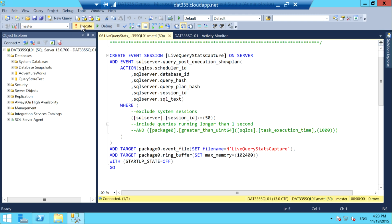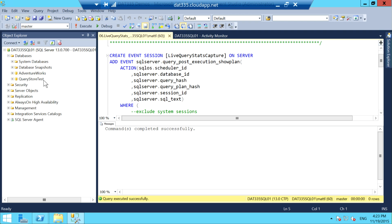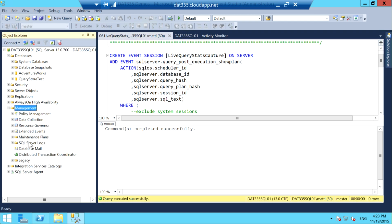What I'll do is create this extended event, because there's something interesting I want to point out to everybody. So I've created the session there.